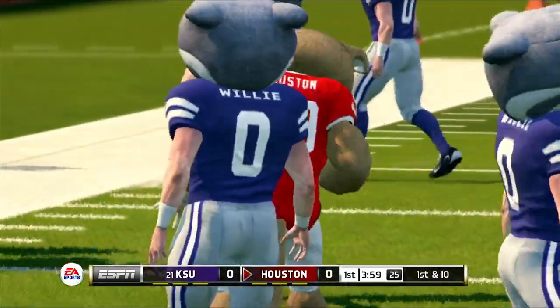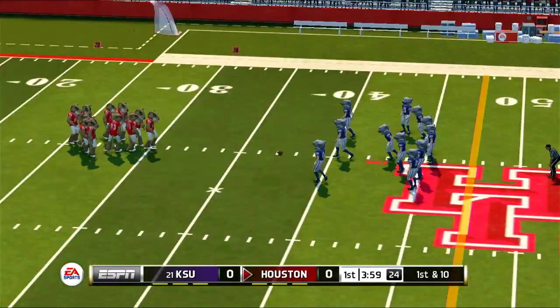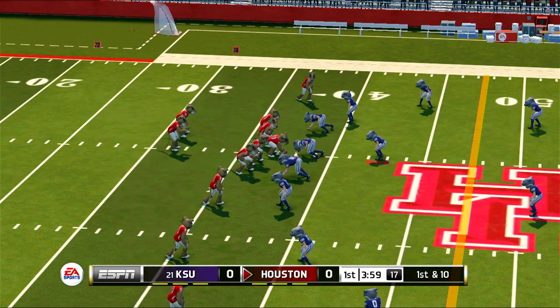So the opening drive failed to produce any points. Boy, the crowd was loud and did their part. Now if they're able to move the ball downfield, they can take control of this game early. The quarterback leads the team out on the field for the first drive.